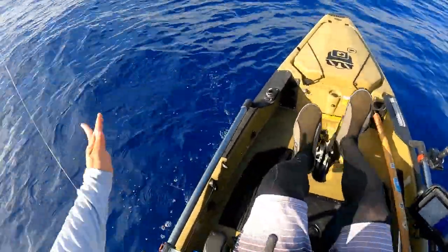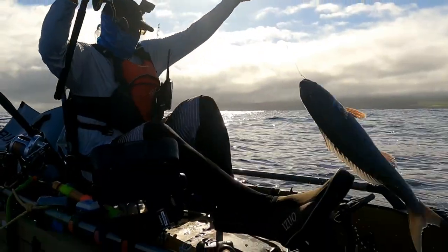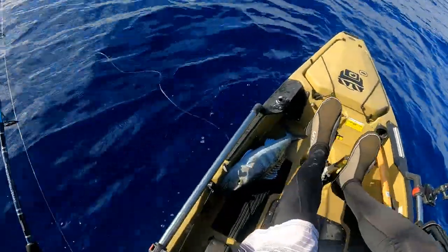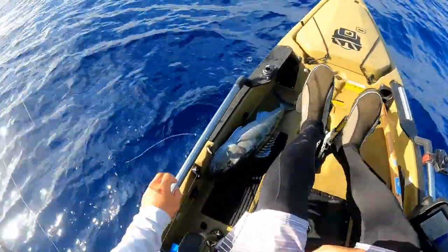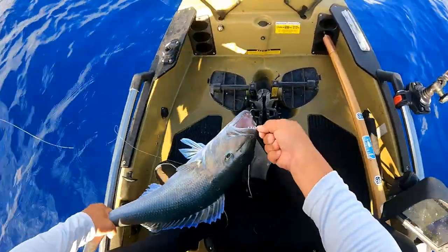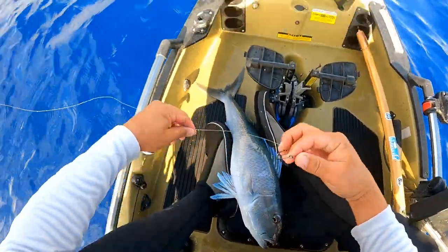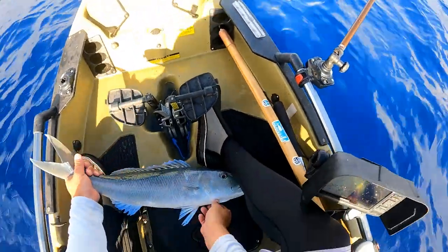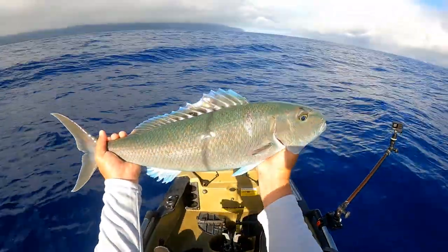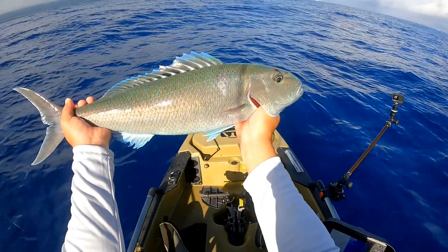Nice uku. How come it got so light? I got a nice uku. Pretty.